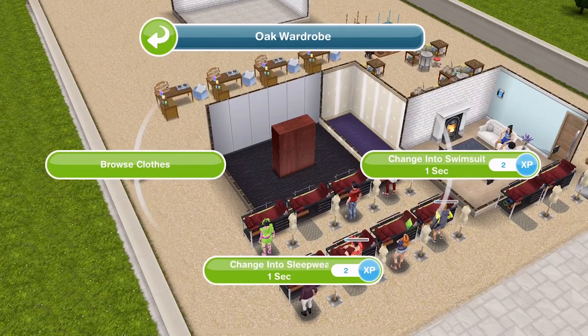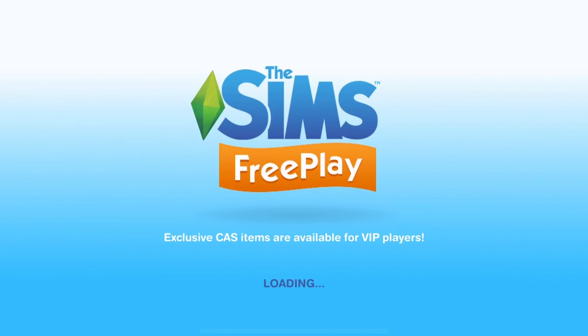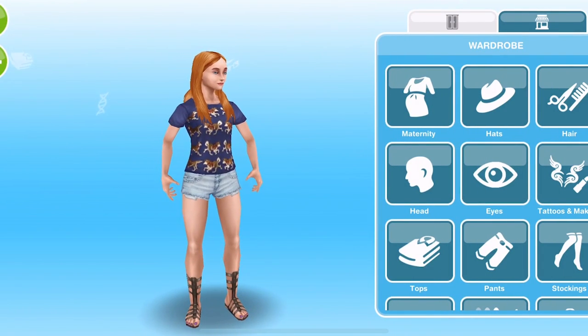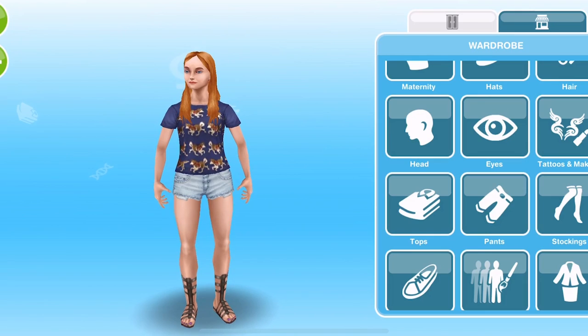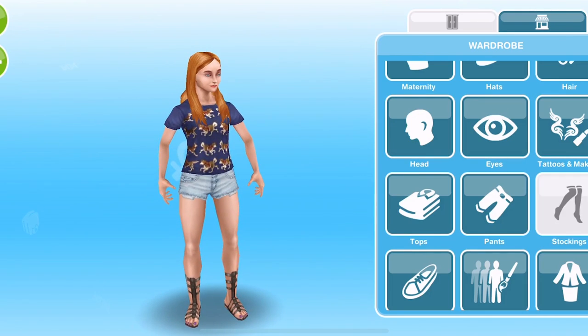We have collected all of the stockings, so let's check them out. You need to click on a wardrobe and on the browse clothes section with an adult female Sim, of course, because that is who these stockings are for. And then in the wardrobe section, you can see we've got a new section here, stockings. So let's go ahead and click on the stockings section.